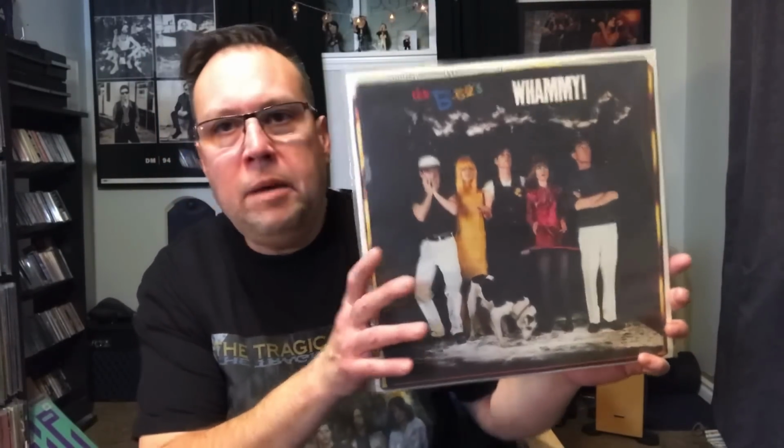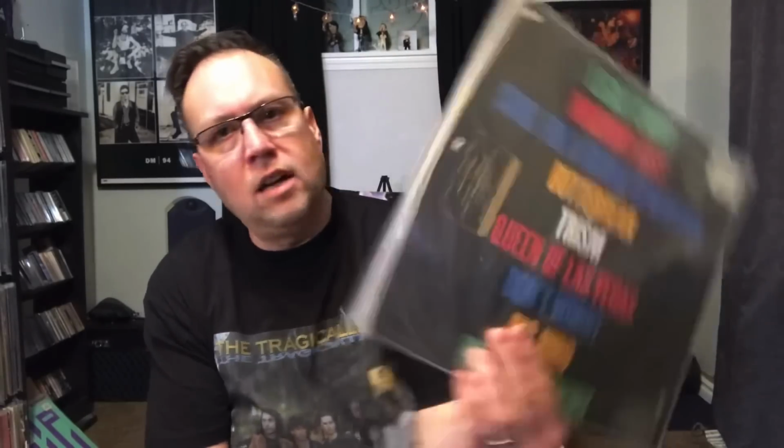See, this is the friggin' mess I got in my basement. I have it all framed, but you don't see the god-awful piles and piles of records, which is why I'm purging. I need to have a more simple life. B-52's Whammo. Or Whammy. This is an upgrade for me. It's a gold stamped promo. Definite upgrade for me.